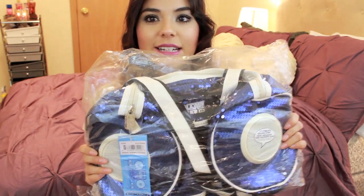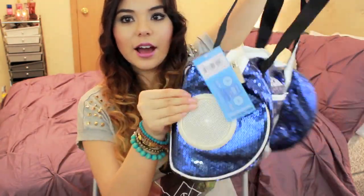The thing that I picked out is kind of not something that I would normally get, but for some reason it just caught my attention and I was like, why not? I need a new gym bag. So I saw this really cute gym bag. It's sequin, so I'm going to open it. It's super cute. It's kind of little, like a little mini gym bag, which is awesome.